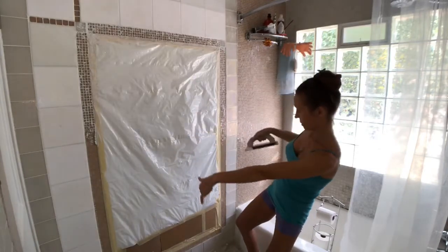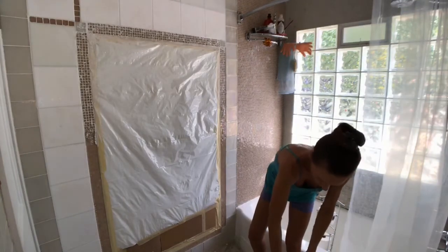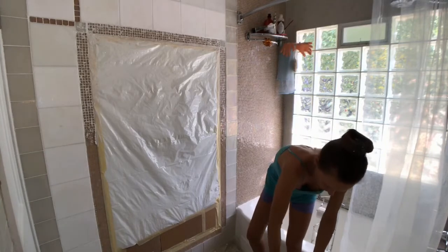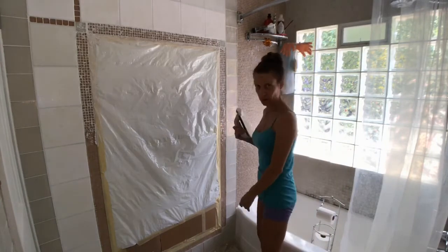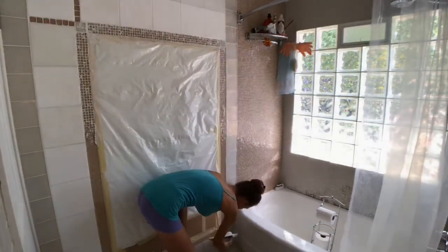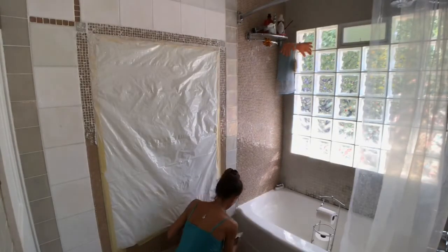All right, so we're not quite half done, but we're getting there. And I probably have just enough to finish this, which is awesome, because I was hoping I would gauge this properly. So where these white tiles are in the corner, I'm just going to start on the bottom one. Can you still see me down here? Yeah, you can.